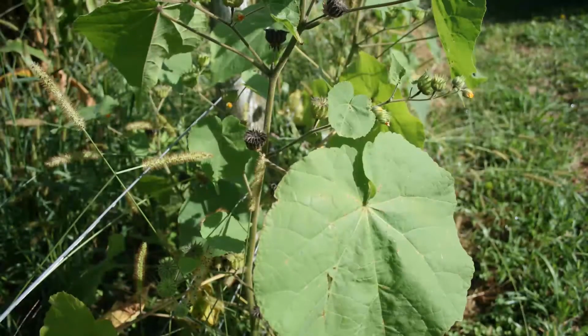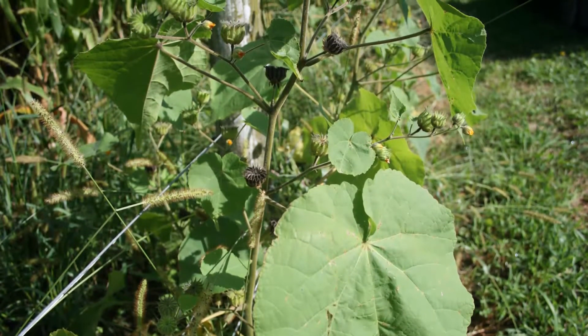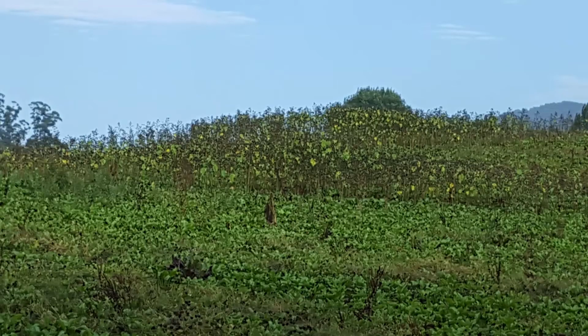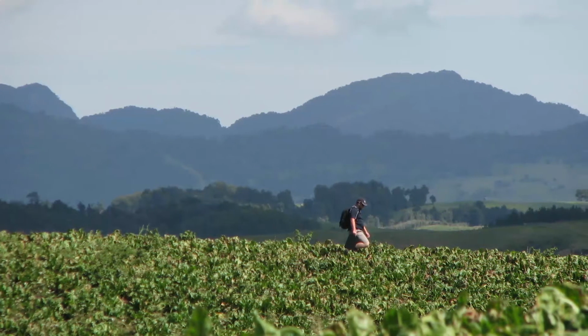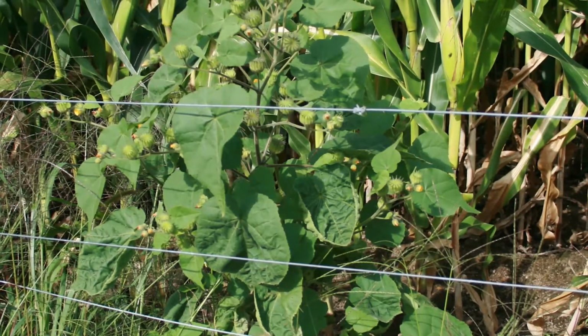Now, jump forward to 2016. As you know, velvetleaf was found in imported fodder beet seed. MPI responded with a national comms, and this resulted in a number of Waikato properties being identified with velvetleaf, and not just in fodder beet. About the same time, a contractor was inspecting a maize crop before harvest and found it totally full of velvetleaf. We knew we had a chance to control its spread, but it was going to require action.